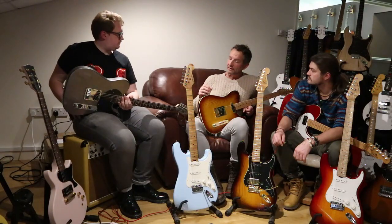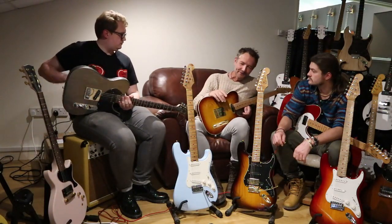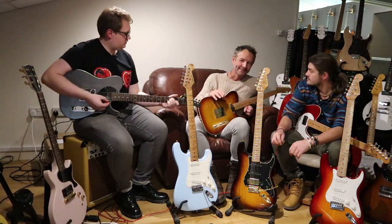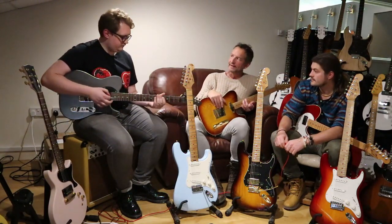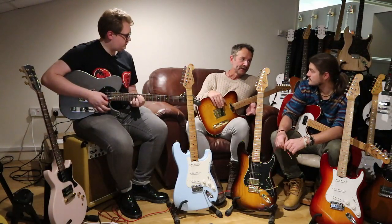But I must also say, swamp ash bodies, and I hate it, I think I'm buying into the BS marketing, but most often when I've got a guitar that's really resonant and lively on my lap, it tends to be a swamp ash body.